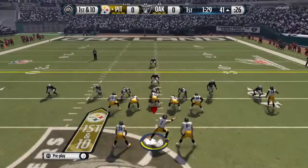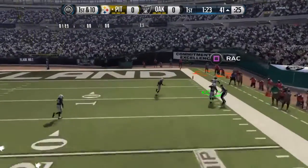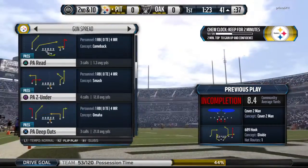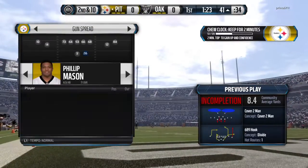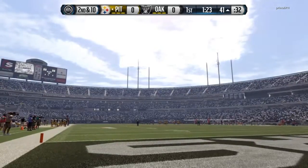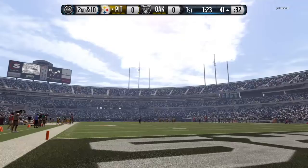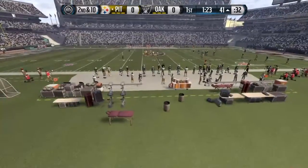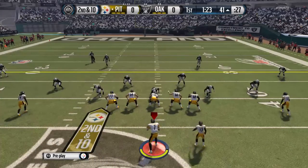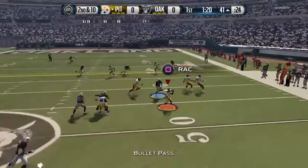Roethlisberger from the gun. Backfield. Let's take a look now at the defensive starting unit. At the line of scrimmage, the 41. Second down and 10. Set up screen.